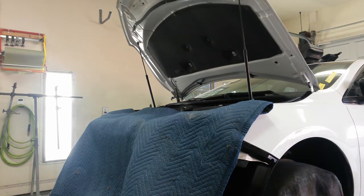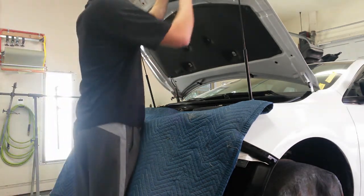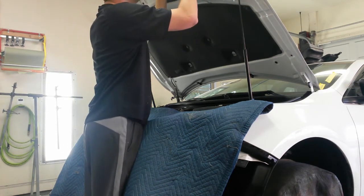Okay, the outside's pretty much even along the edge. I'm going to go ahead and cut the seam sealer off with this razor knife. I got it started. Just going to shave it all the way off to get to the other side where it stops.